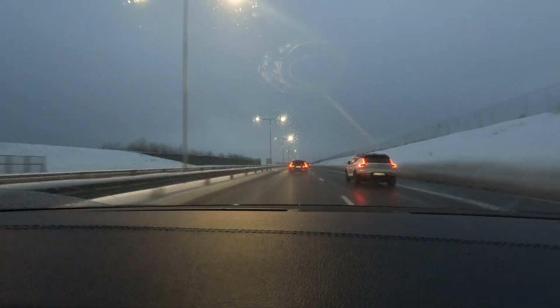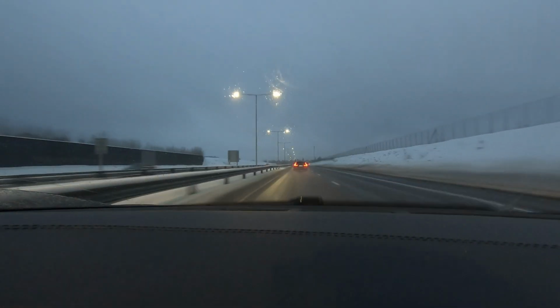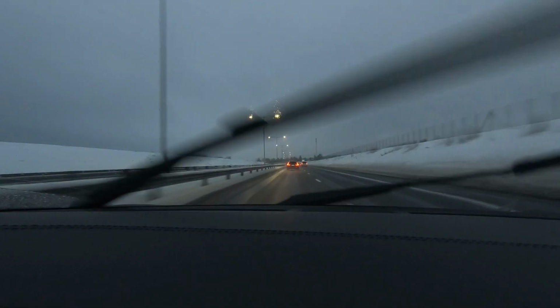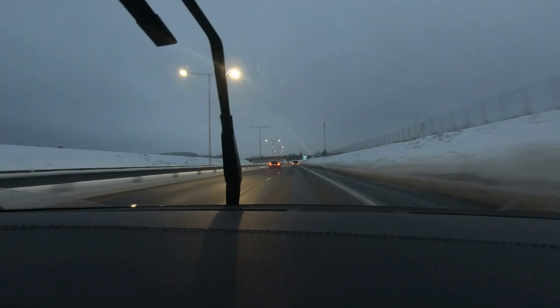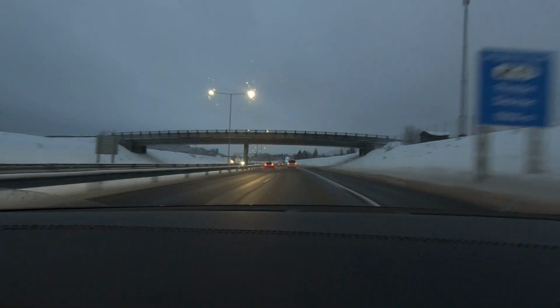New tires, even though they're cheap non-Kong tires, they feel secure. That's sort of everything I want from a tire. You don't feel like you don't have any grip or anything. So I'm very happy I had them, as you can see earlier.